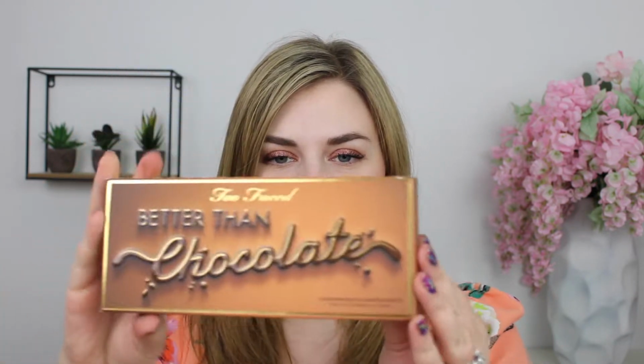Alright guys, so today, like I mentioned, we have the new Too Faced Better Than Chocolate palette. This is the outer carton. It's almost got that soft touch matte feel to it, but just a little bit different. And on the back, this describes itself as an eyeshadow palette so deliciously exotic, buttery rich, and stylishly seductive, it'll have you falling in love at first bite.